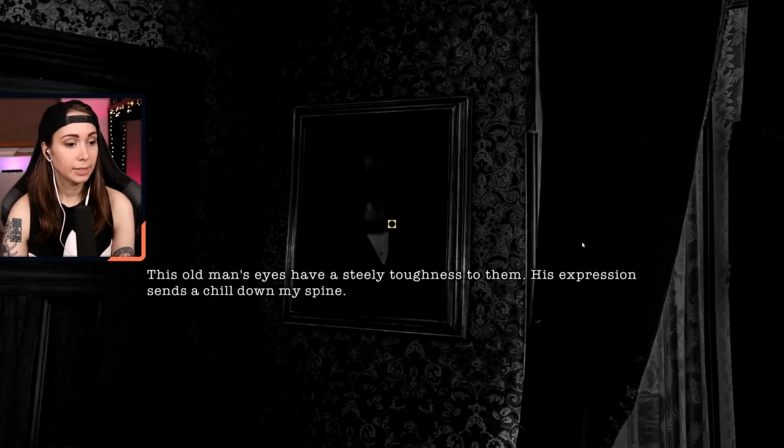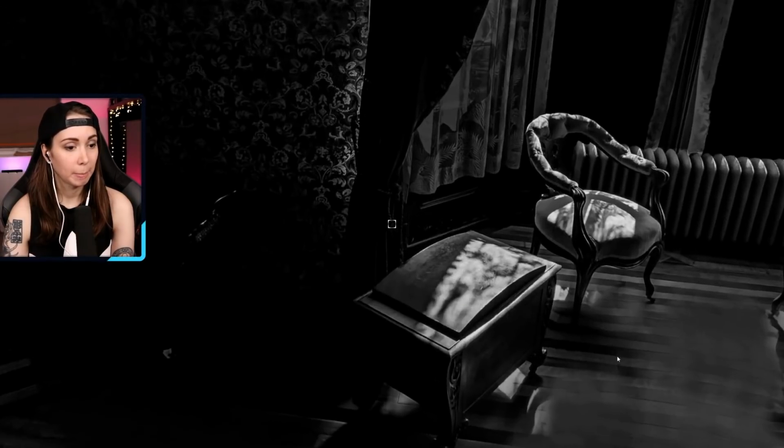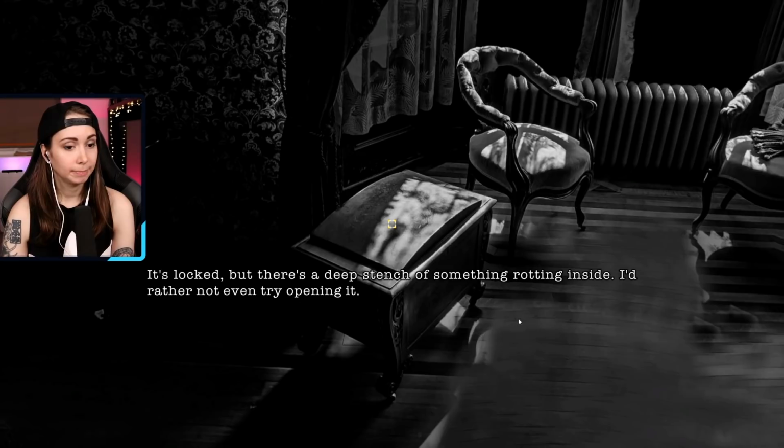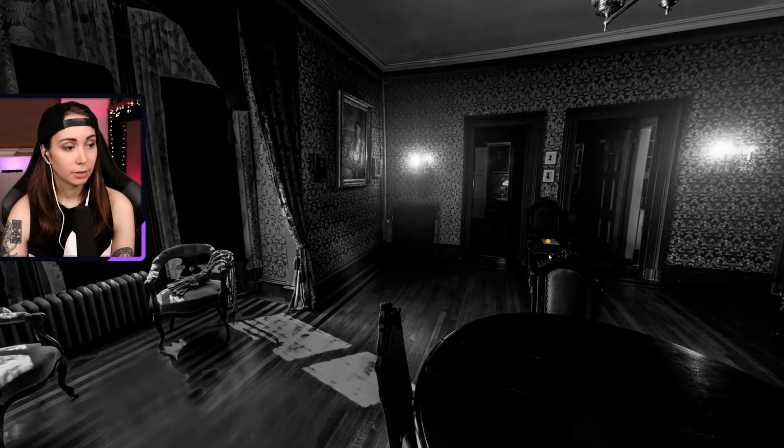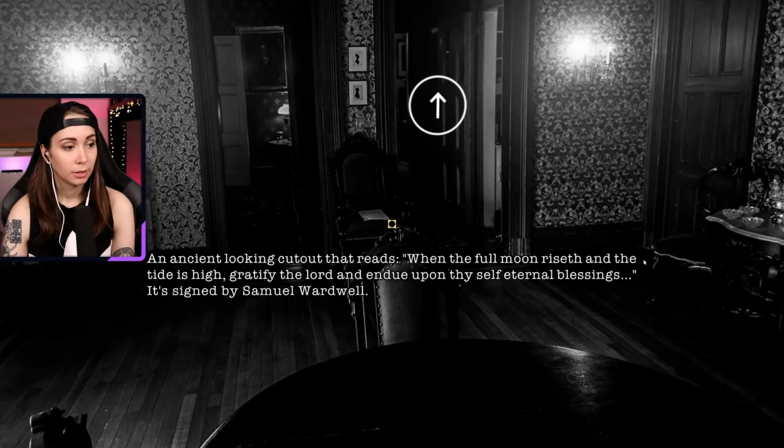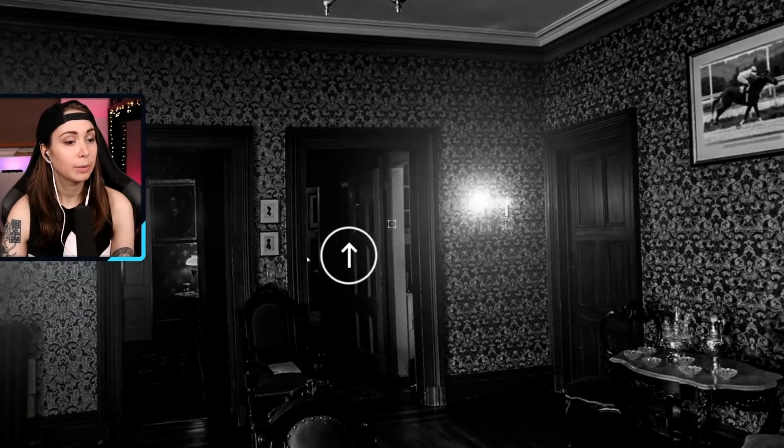This old man's eyes have a steely toughness to them. His expression sends a chill down my spine. Locked. Deep stench of something rotten inside. Rather not even try opening it. Ancient-looking cutout that reads, "When the full moon riseth and the tide is high, gratify the Lord and endue upon thyself eternal blessings." Signed by Samuel Wardwell.